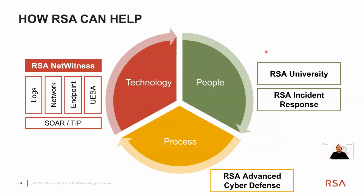So from RSA's perspective, there are different ways we can help. We can help from the technology side to have the proper technology required for such a SOC in terms of visibility into logs, network, endpoint, and UEBA, but as well in terms of analytics on the correlation part and the machine learning part with UEBA, and the automation and the threat intelligence platform to manage the threat intelligence, prioritize it properly, and have the confidence for each and every single IOC, which is important. But having the technology alone, of course, is not enough.